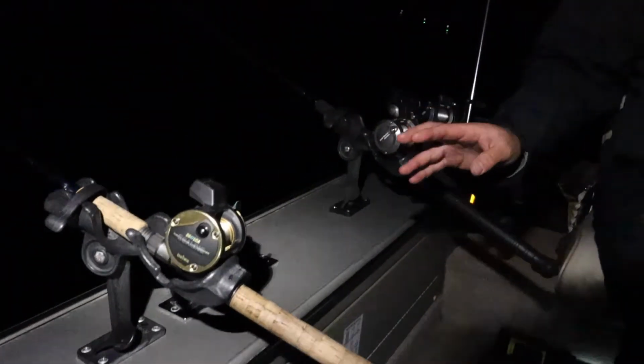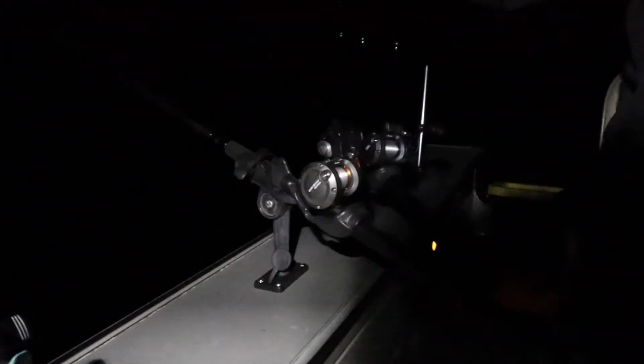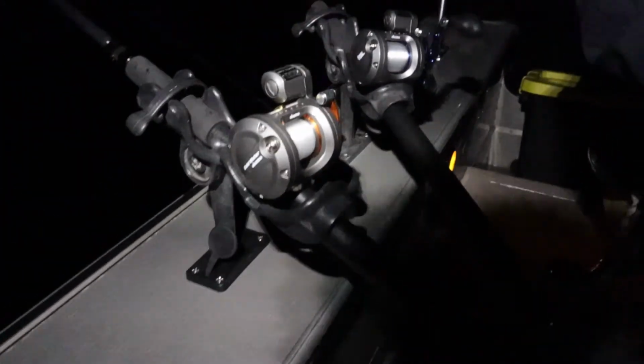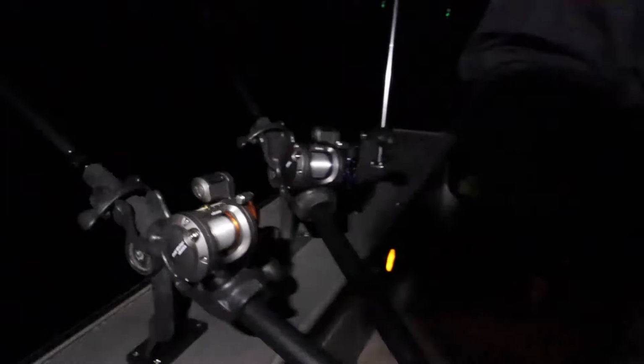But so we're running trolling rods. Really, any kind of trolling rods will work. You really just want a spongy tip on them, and we're using line counters. The reason that line counters are important is because you want to be able to set your depths accurately. If you're kind of new to this, there's apps like Precision Trolling.